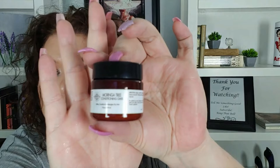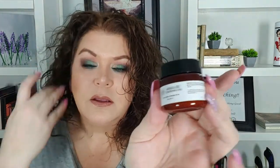Moringa Tree Conditioning Ghee. If you don't know what ghee is, clarified butter. Softens, conditions, and detangles dry hair. And that's just a little guy. I'm gonna smell him. He is sealed. I'm not gonna unseal him.